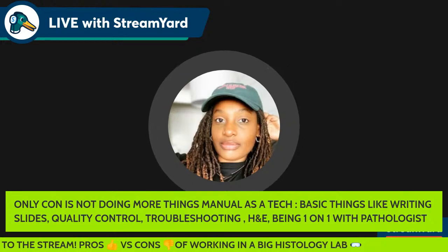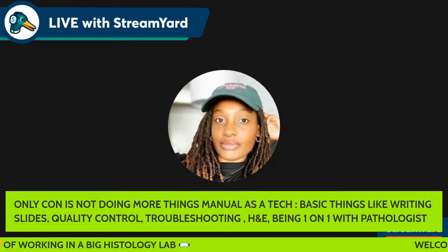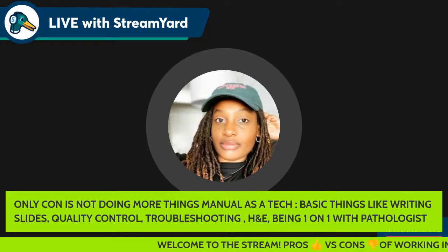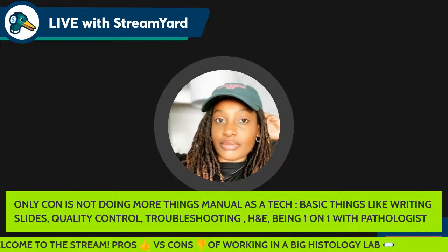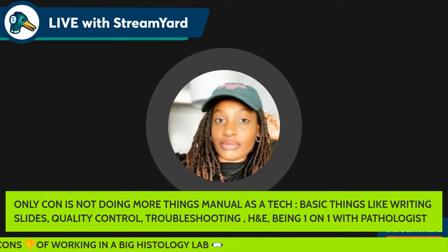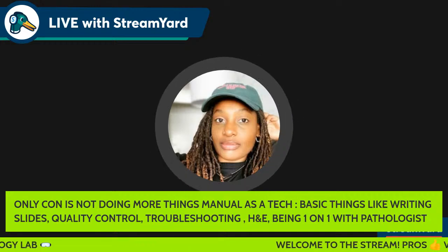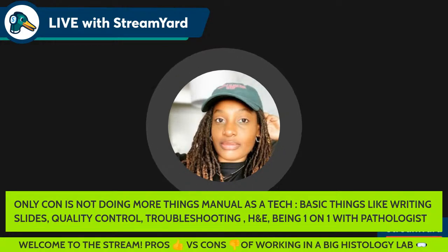So whenever I got to the lab that I'm at now, which is a bigger lab, you have the automated special stains Artisan. You have the automated H&E machine. There are some things that you still do manually, like the gram stain. There are things that you can still do manually, and also you can do the H&E for the kidneys manually as well. But I think the only con is you missing out on doing things manually.